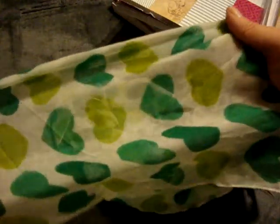Oops, sorry. And then I did find this St. Patrick's Day scarf. I thought this was super cute. It has like light green and green hearts on it. And then I went by Erin Brothers, and they have all their clearance stuff 90% off, so it was like dirt cheap, all the stuff I got.